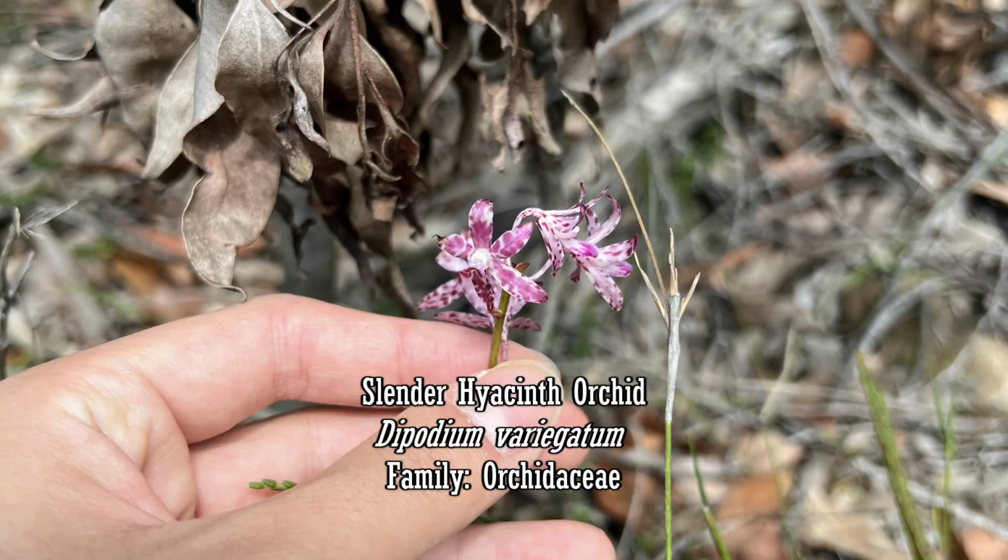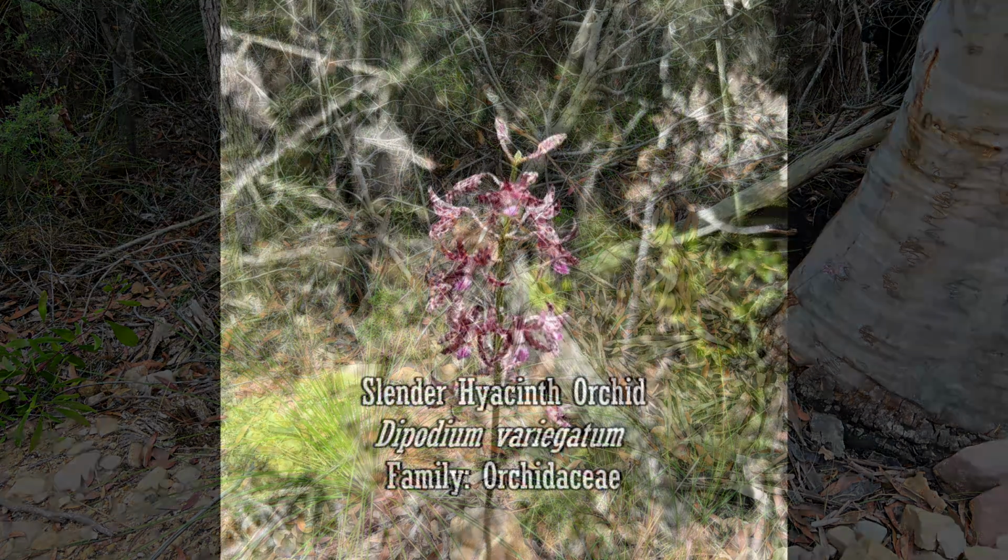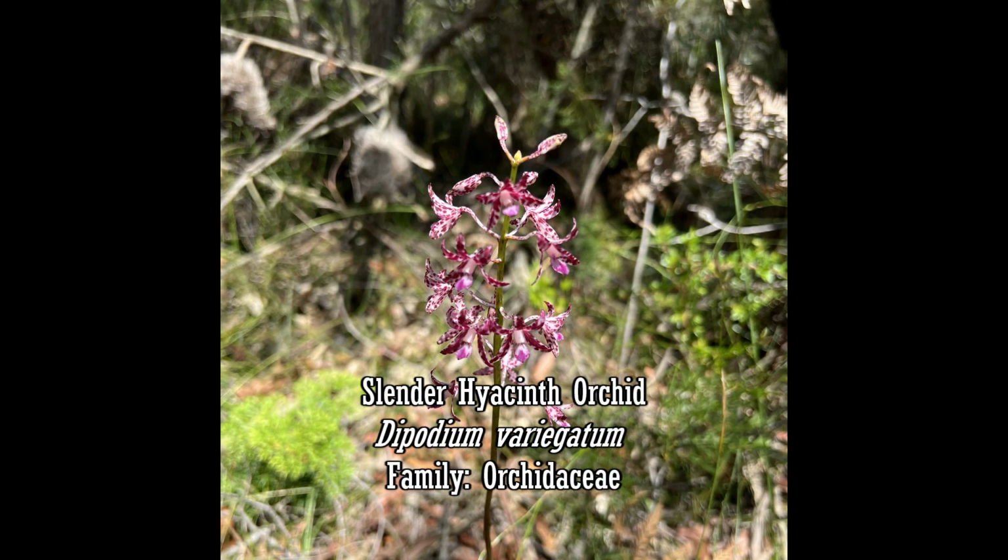So this was the only orchid species I found along the fire trail slash vehicle track. It grows near eucalypts. It's called Dipodium variegatum, the hyacinth orchid, or slender hyacinth orchid. There are a few species around this area. This one's Dipodium variegatum because the blotches on the flower extend down the ovary onto the pedicel. So that's one way to identify these, but these are somewhat common if you know where to look.